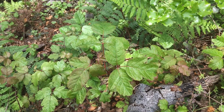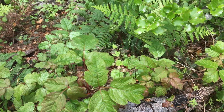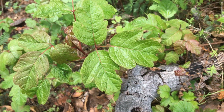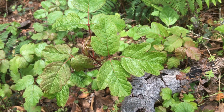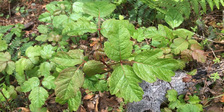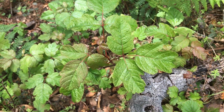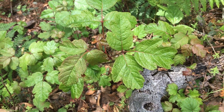So here we have some luscious poison oak, super oily looking, nice new growth. You can see it's got 3 leaflets per leaf. They're kind of rounded lobes along the edges, pretty shiny from the oil, the urushiol oil, which a lot of people have an allergic reaction to.